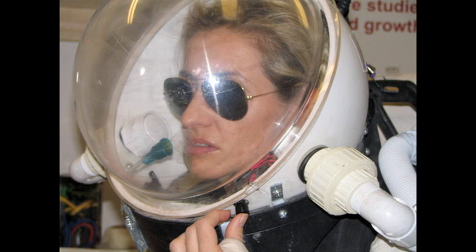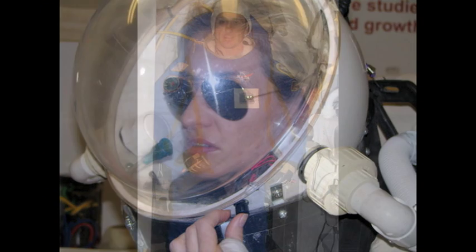So we have the backpacks, and we have the boots, and we have the suits that are themselves pretty heavy. Not too heavy, but they're about 30 pounds, which is kind of equivalent to what you would experience on Mars. So maybe a little bit heavier, but you have a third of the gravity there. So it was simulating a little bit the mobility experience.